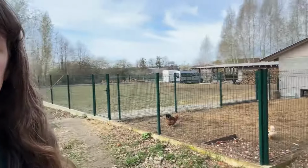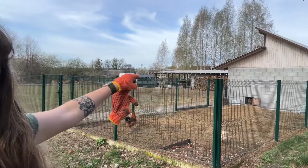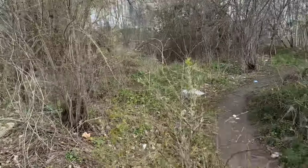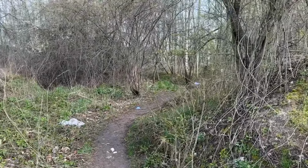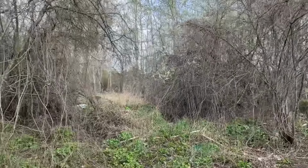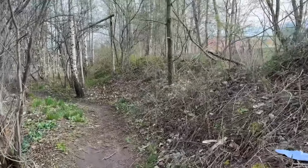So if you see here is our barn and the horses, and that way is like our house and the duplex. So here's the barn and the chickens, and you can see the path. So the whole village uses this path to walk to the store. So it's full of trash, and now it belongs to us. So we gotta find a different way to fence it off, but keep a path for everybody.